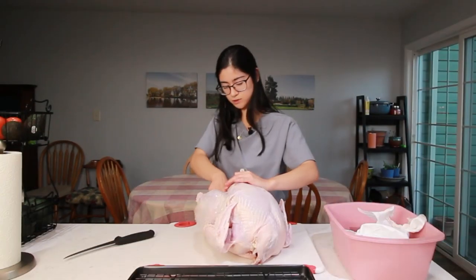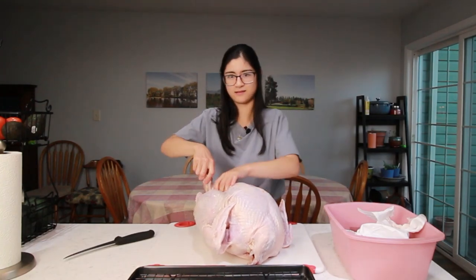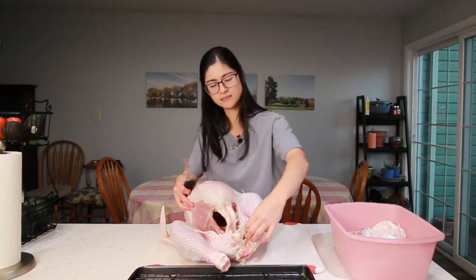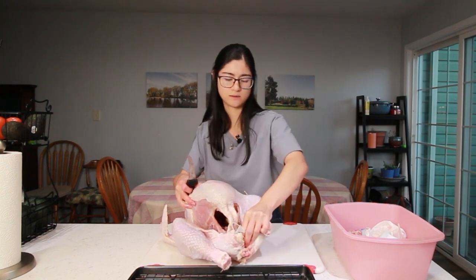Just a big chicken. First thing we're gonna do, pull out the neck and this massive piece of ice that's still in there. Don't mind this thing. It's like a trussing mechanism that is frozen into the turkey.